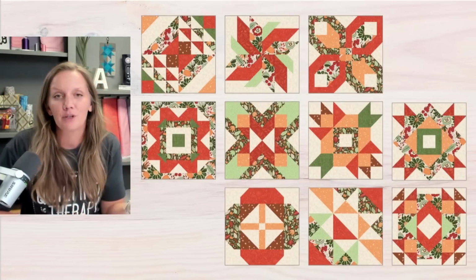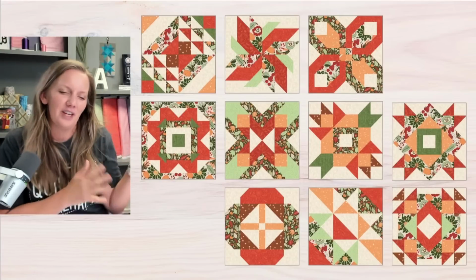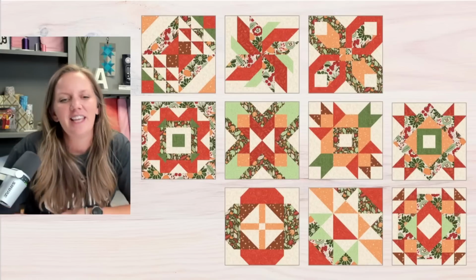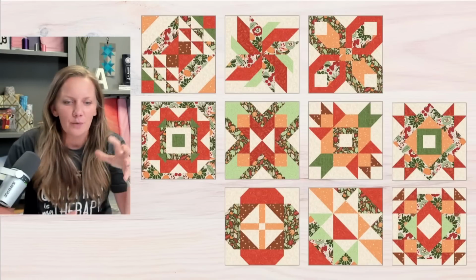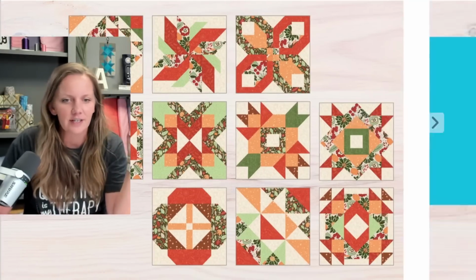Sometimes some people will do multiple if they're feeling two different colorways. But the thought is, again, you can have something that kind of fits your style, your preferences. So those are the colorways. Once Build a Quilt starts, it actually starts in November, and we'll talk about those dates here in a second.